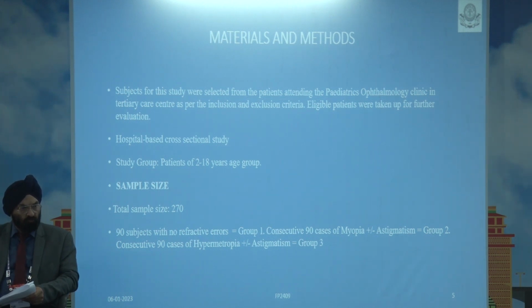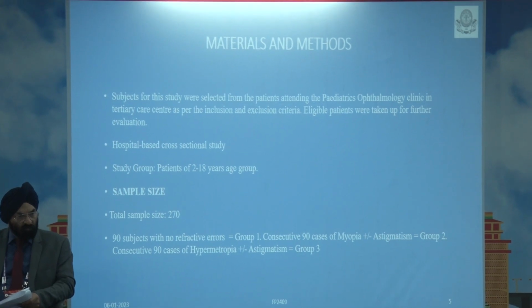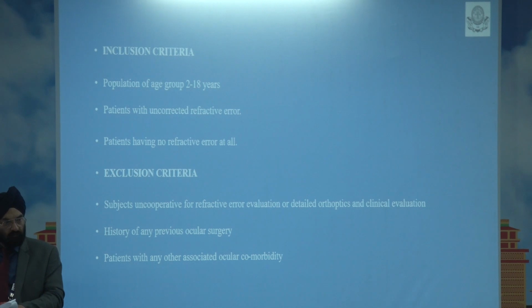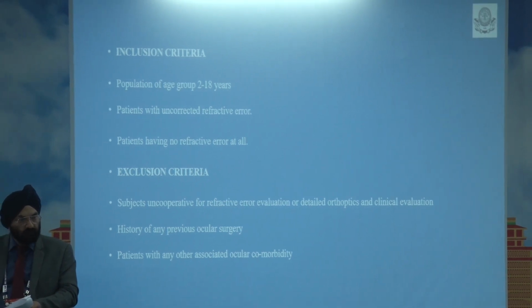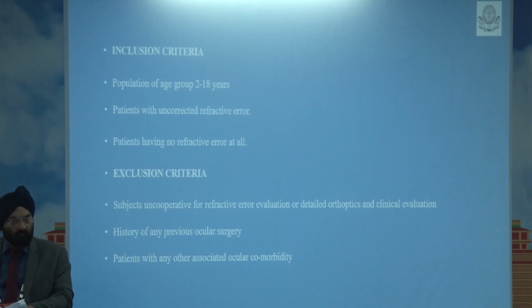Group 1 included 90 subjects with no refractive errors. Group 2 included consecutive 90 cases of myopia plus or minus astigmatism. And Group 3 had consecutive 90 cases of hypermetropia with or without astigmatism. Patients of age group 2 to 18 years with uncorrected or no refractive error were included in the study, and subjects who were uncooperative for refractive error or detailed orthoptic evaluation were excluded from the study.